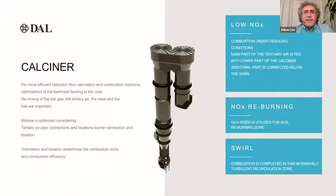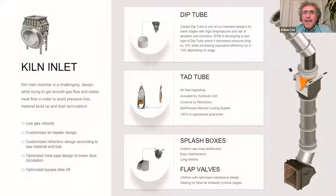CALCINER is of critical importance for process improvements in terms of efficiency and low NOx emissions and alternative fuel usage. Especially in a revamping project, the construction of a new calciner in an existing line can become a challenge. We provide the most optimum solution with our state-of-the-art CALCINER design.